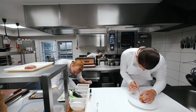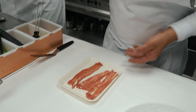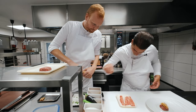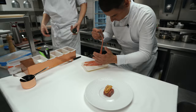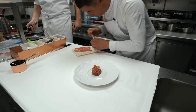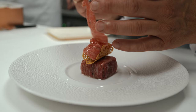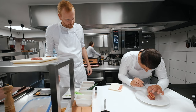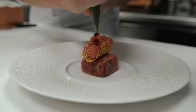So we have some slices of our Wagyu. On top we have some creams of unagi, onions and black garlic.